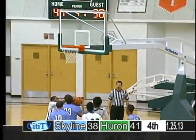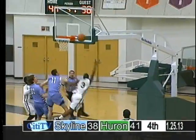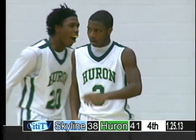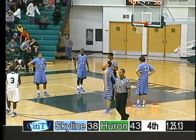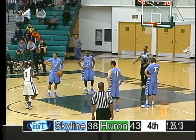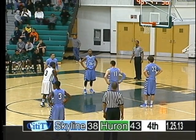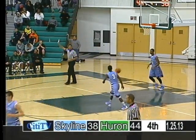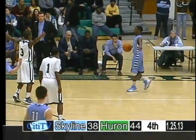Now into the corner for 3. That's short by Johnson. Now ball on the floor, stolen by Johnson. He'll go up with it, and he'll get the hoop and the foul. And that'll bring the Huron faithful to their feet. Now Johnson heads to the line. And he hits the free throw. And Huron's back out to a 6-point advantage, 4:15 to play.